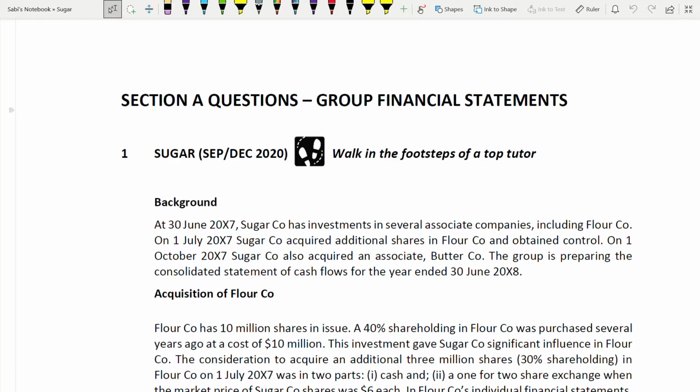When you're solving a particular type of question, make sure they are under the same topic, for example, group financial statements. The Kaplan revision kit book has already summarized it for you. They have already done the grouping for you. They have already grouped all the questions together. For example, if you see question numbers 1 to, I don't know, 18, 19, it's group accounting only. Questions on group financial statements.